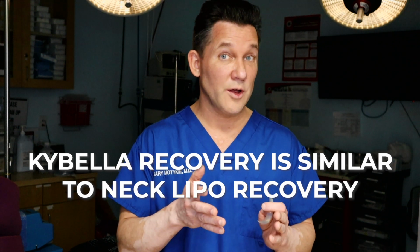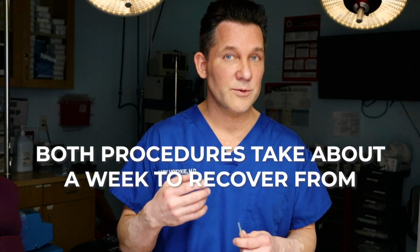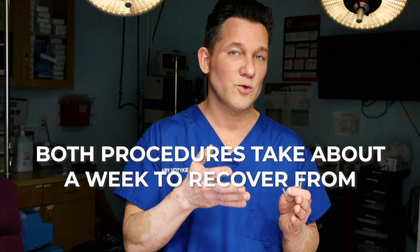As far as the liposuction and the Kybella, I feel that they're pretty close, if not in fact that the Kybella may come with a little bit longer recovery because there's a lot more swelling that happens after that procedure and patients need to be aware of that. With the liposuction, there may be a little bit more bruising, but there is less swelling.